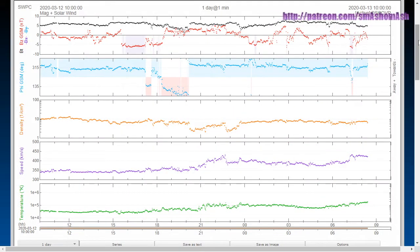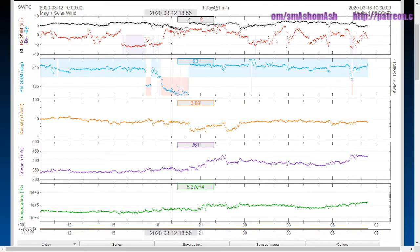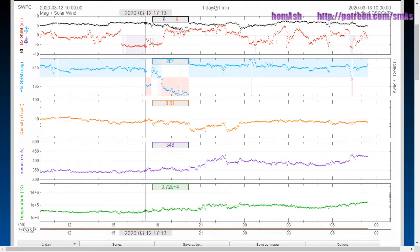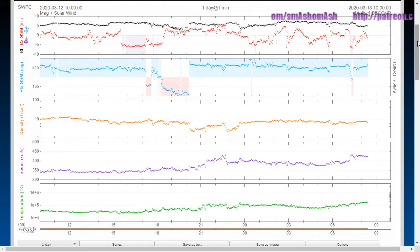And here's the upgraded data set from DSCOVR, and you can see it's putting shading here on both the Bt, Bz and the phi angle. Perhaps changes coming to all of these things. And also there's increased tracking capabilities here, so you can hover your cursor over these areas and you'll be able to see how these things are changing in relation to each other. So this will be good stuff, I think, going forward.